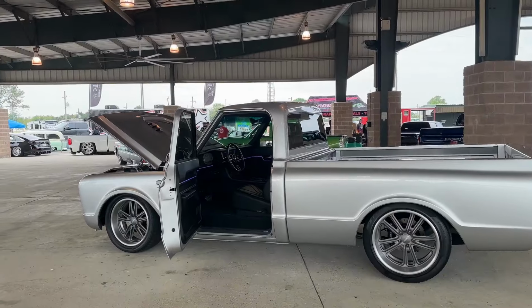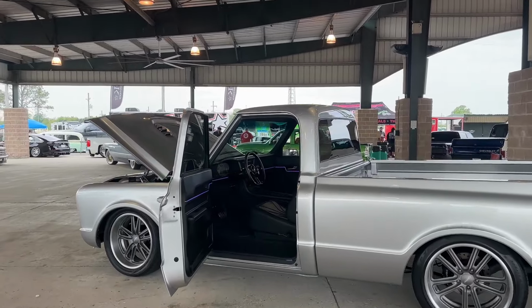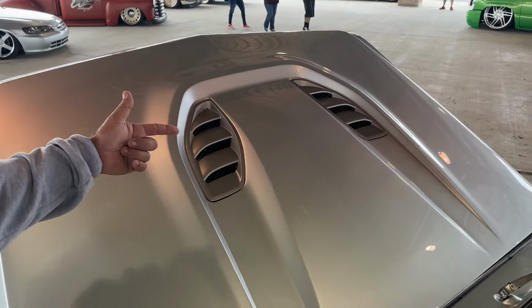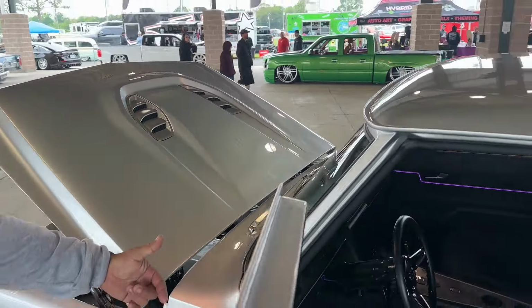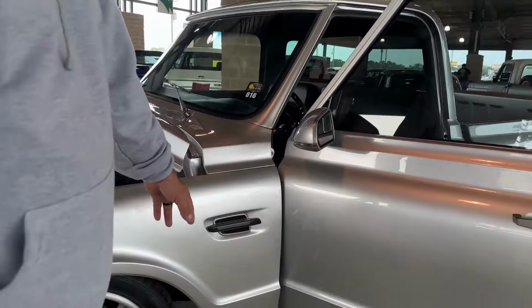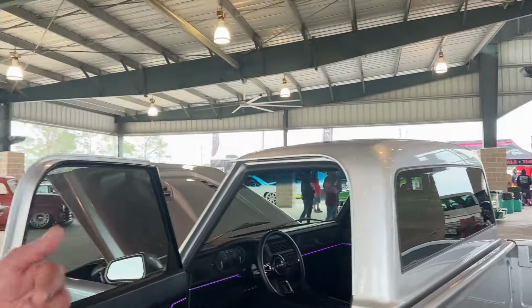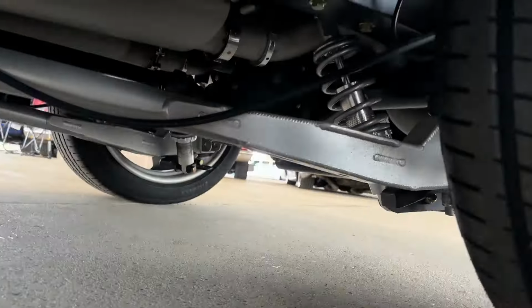If you look up Restomod in the dictionary, if it don't have a picture of this truck, then they got it wrong. What I've heard is these are out of a newer Jeep. These mirrors are from a newer model Ford Mustang. These side pieces are out of some other vehicle. Garen climbed under this thing yesterday, and it's just as nice underneath as it is on top.